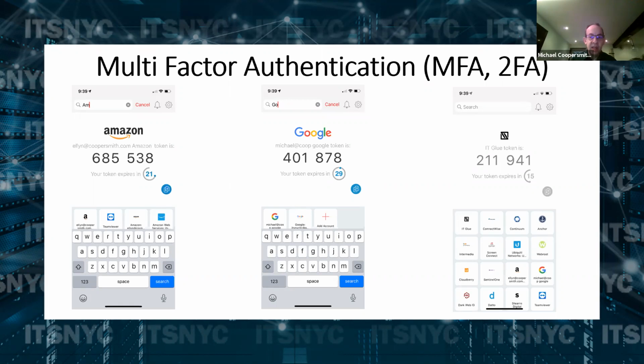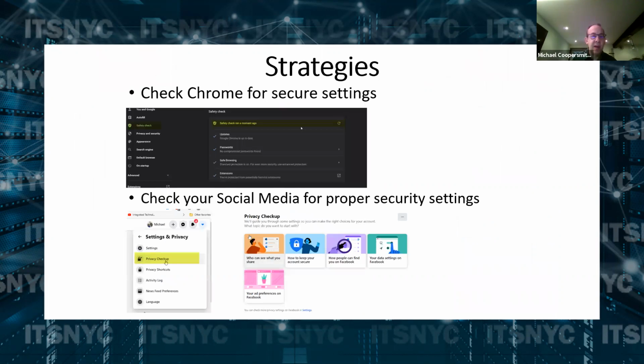The other way we can look at this is we can also make sure that we are going into our Chrome, making sure that our data is safe. So if you go into your menu in Chrome on the right, you can go to Safety Check and run a safety check on your Chrome, and it will actually go through and tell you, make sure everything is tight and secure. And that's something you can do on a regular basis.